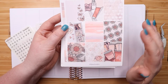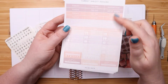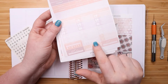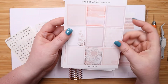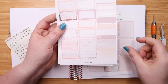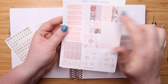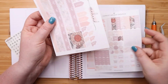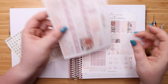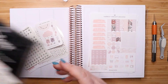So in this kit, you get all of the normal boxes, you get all the headers, and you have some trackers down here. Then you have check boxes. You have decorative boxes, you have your day headers and all of your checklist and everything and kiss cut icons, and then your washi.